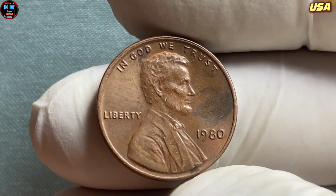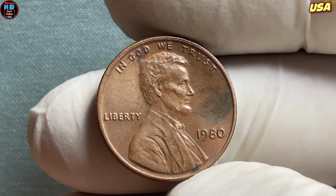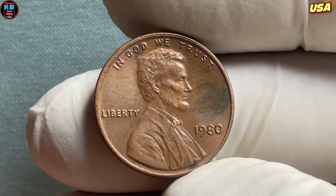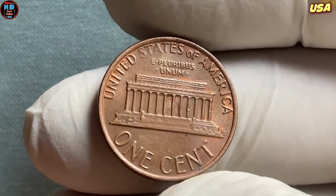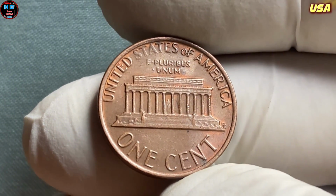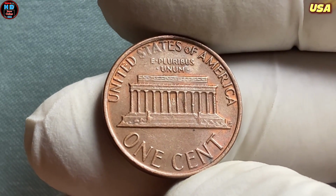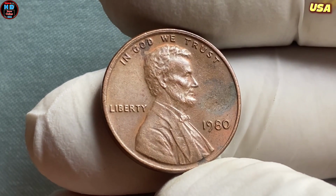The 1980 Lincoln penny also represents a bridge between two important eras: the age of traditional copper cents and the modern era of zinc-based coinage. It stands as a farewell to an American classic. For collectors who value history, symbolism, and rarity, this coin carries all three. It's not just a piece of metal, it's a story, a reflection of America's evolving economy and craftsmanship.